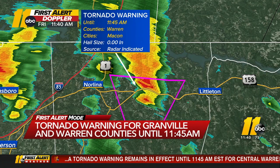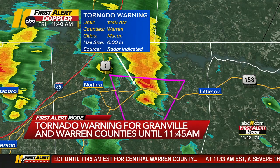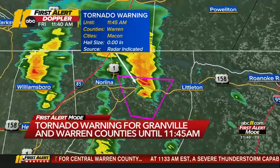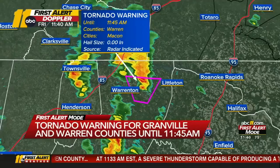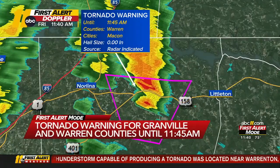So if you have some areas that have picked up a little bit more rain and caused some minor flooding, there will be time for that water to recede. More showers, though, showing up just off to the west. We could still have some issues around 401. That's where we're seeing a little bit more of that heavy rainfall too.